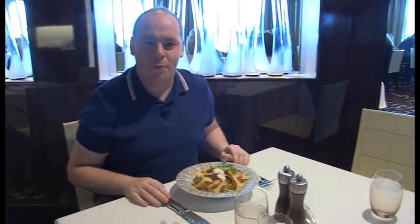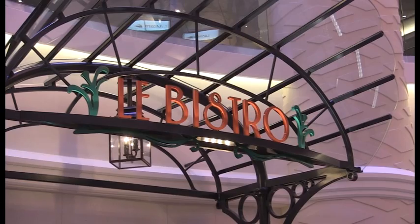This is Taste on board Norwegian Escape. It's one of the complimentary restaurants that's open throughout the day. It's got all your favourites on the menu, but this isn't the only venue where you can eat. There's plenty of other dining options all around the ship.